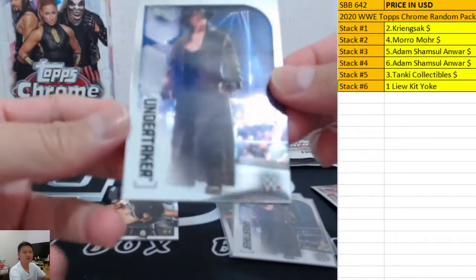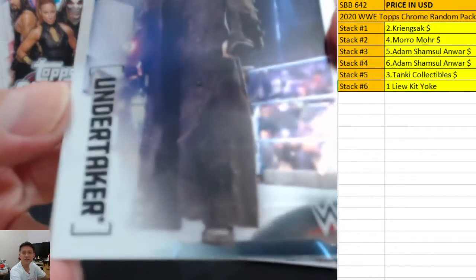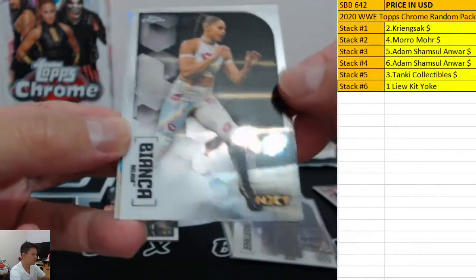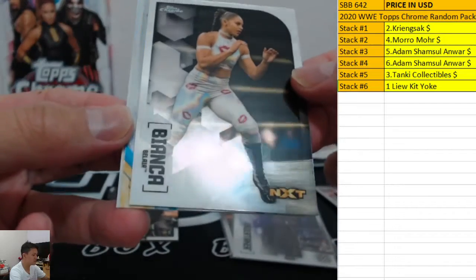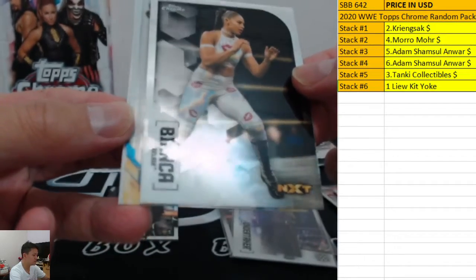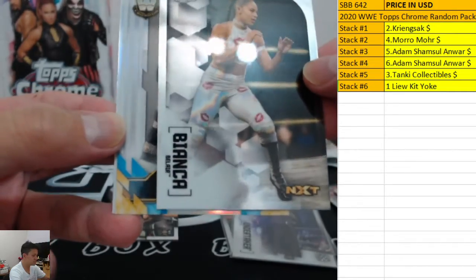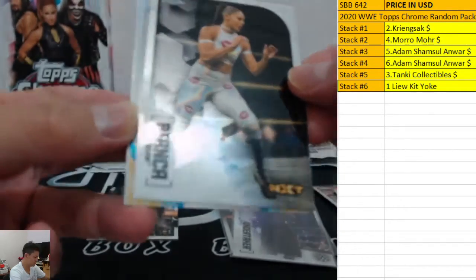Last pack. Ooh, you got another one of these Undertaker, but it's a base. Nice one. Undertaker base. Bianca Belair. Ooh, is it an auto or something? Oh, is it a legend? Is it an auto?